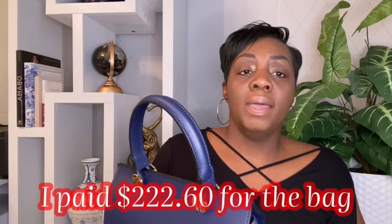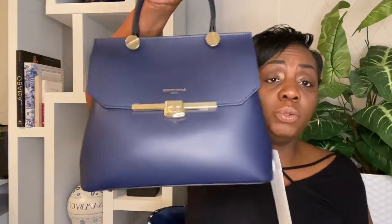I only paid, I think it was $248, I want to say. It may not have even been that much. I'll insert the correct price on the screen, but I was excited to get this bag. I just love this bag. I cannot wait to carry it. Blue is my favorite color, if you all did not know, but that gold hardware just does something to me. I love it. Just another thing I purchased in the month of March.